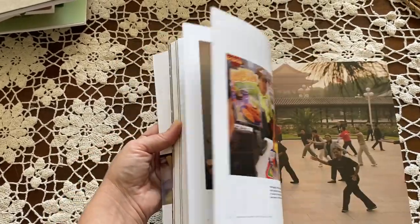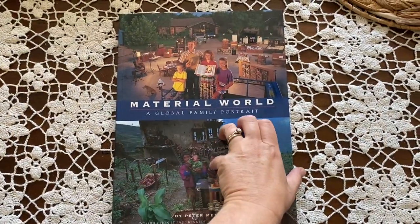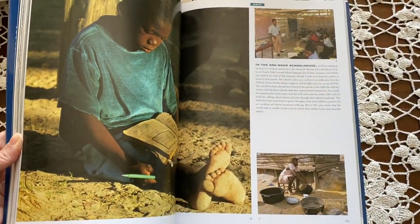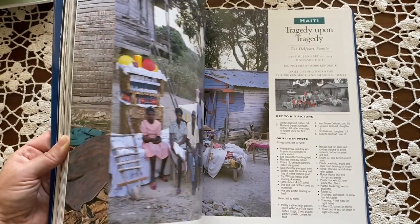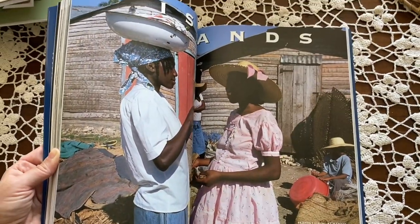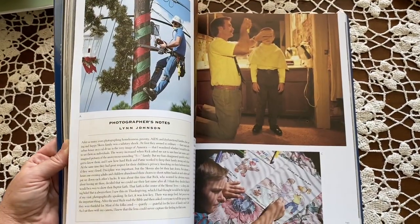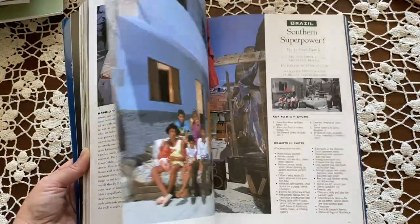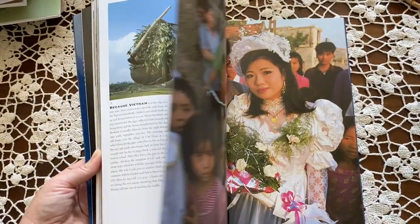It's very interesting. And then also to go along with geography and history is this book that takes a really in-depth look at the global family based on country and continent, and just has lots of facts and statistics and really interesting, beautiful pictures and information just to help you grasp the differences in the different countries all around the world.